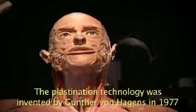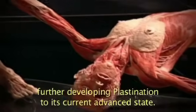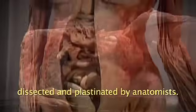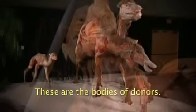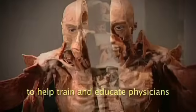The Plastination technology was invented by Gunther von Hagens in 1977, and ever since then he has devoted his life to it, further developing Plastination to its current, advanced state. Authentic human bodies, dissected and plastinated by anatomists. Tangible and comprehensible. These are the bodies of donors. During their lifetimes, they decided to leave their bodies for plastination to help train and educate physicians and medical laypersons.